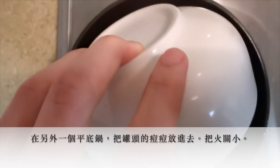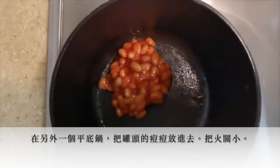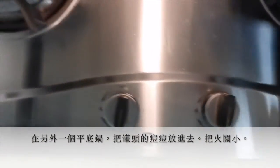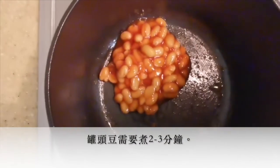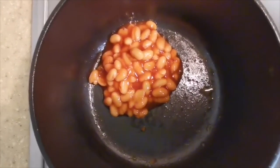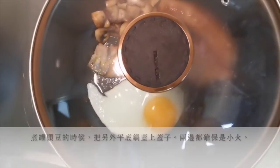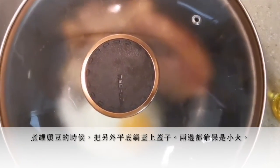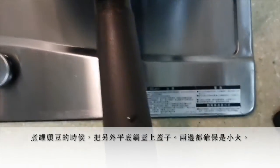Okay, now in another pan, you pour in the baked beans, and from high heat, you turn it down to low heat so that the beans don't burn. Now, it will take around 2 to 3 minutes to cook the beans. Now, while the beans are cooking, you cover the pan with a lid or a glass cover. Now, you look at the heat.